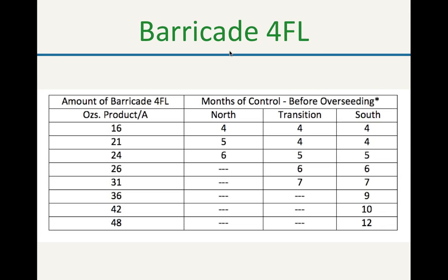Because with too little, it's not going to work as well, and with too much, it's going to extend into your seeding season and maybe affect the germination of the new seed you're putting down. Now, if you're aerating and seeding, then you are helping to break that crabgrass barrier. It's going to punch through it, and you're putting that seed in the ground lower, and you still may get good germination.